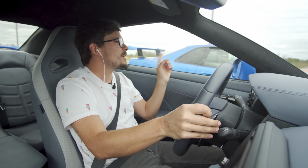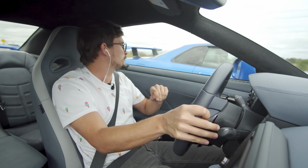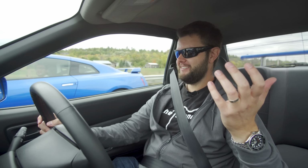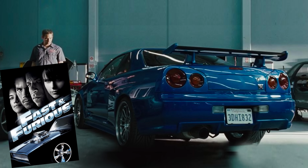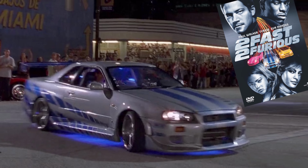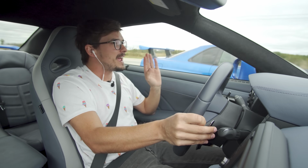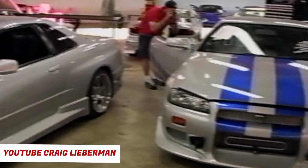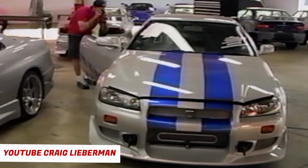Pop quiz, what color was Brian's Skyline in 2 Fast 2 Furious? Wasn't it blue? No, that was in Fast and Furious 4, when he was trying to get into that race into Mexico. In 2, it was silver with the blue stripes. You're right, silver with the thing on the side. And did you know it was supposed to be an SRT4 Neon, but Craig Lieberman, who has a YouTube channel, who is the car guy for Fast and Furious, made the switch because he knew Godzilla had to be the hero car. I did not know that, but thank you, Craig Lieberman.